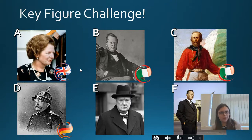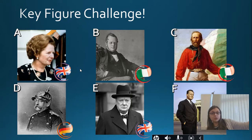E, you might recognise, that is Winston Churchill, the British part of the course, and he was the prime minister before the course that you look at in World War II, but actually we're really worried about the second time that he is prime minister, which is in 1951, and the way that he sort of continues to modernise the country. And last but not least, we have our newest leader.